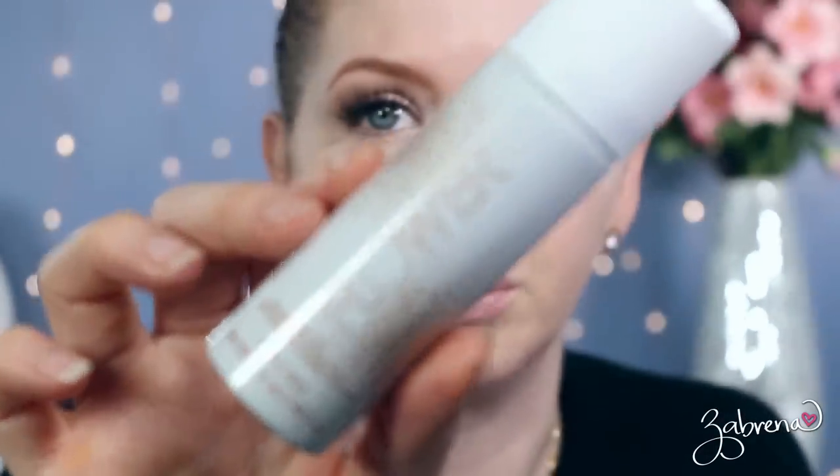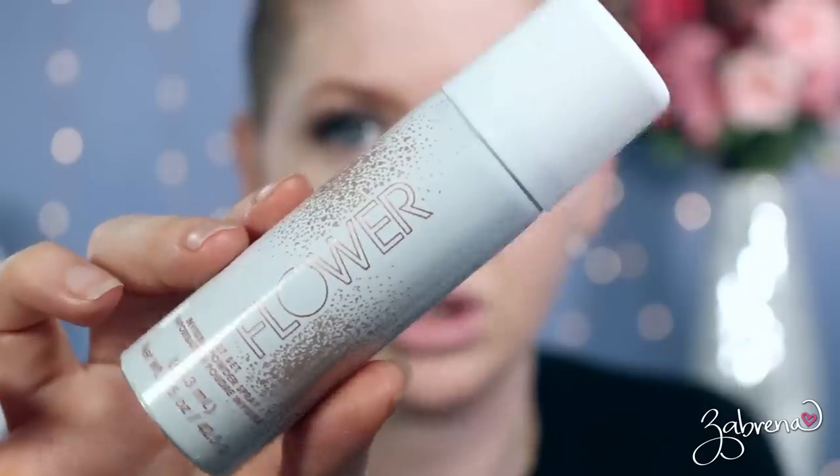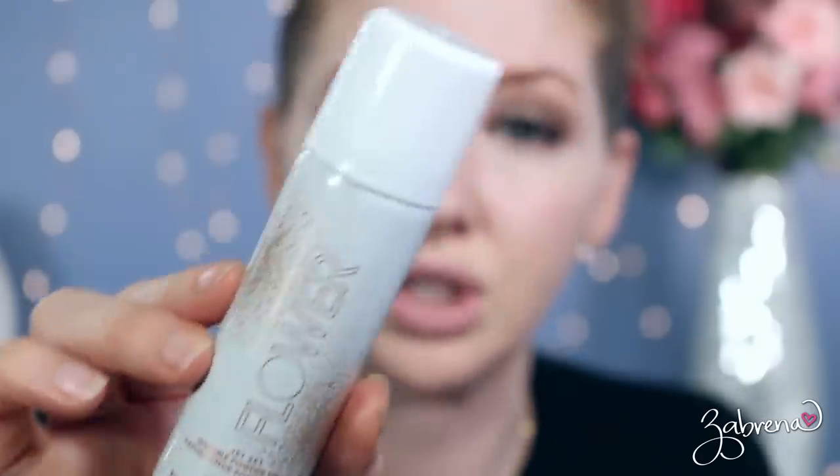This is the Flower Jet Set Invisible Powder Spray. Looks like that. According to the instructions, they tell you to hold it 6 to 8 inches from the face and apply it in a sweeping motion. And they also say that you can reapply this throughout the day to help with any oil or shine breakthrough. We're gonna try all of that. But first I'll apply it and we'll see what the spray looks like.